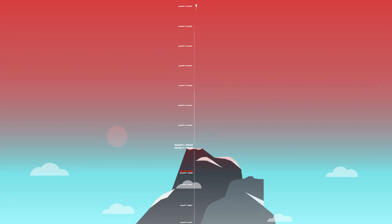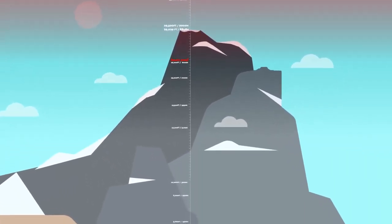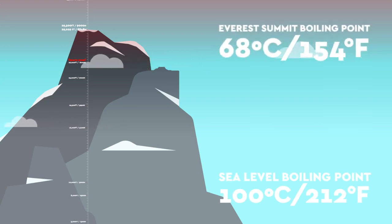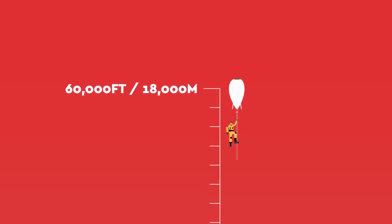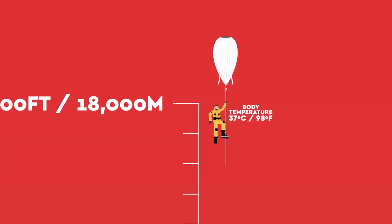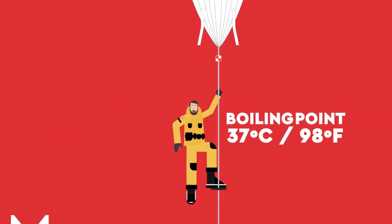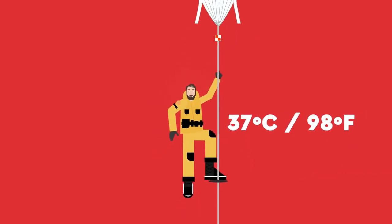This decrease in pressure also lowers the boiling point of fluids. You may be familiar with the concept that on top of Everest, instead of boiling at 100 degrees Celsius or 212 degrees Fahrenheit, water will boil at around 68 degrees Celsius or 154 degrees Fahrenheit. Well, head up a little further to above 60,000 feet, around 18,000 meters, and the average body temperature of 37 degrees Celsius, 98 degrees Fahrenheit, will become the new boiling point, causing the surface fluids in your mouth and on your eyes, as well as the air sacs in our lungs, to vaporize and rapidly escape our bodies.